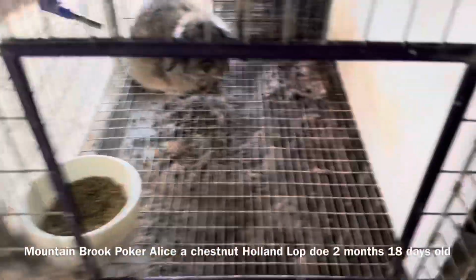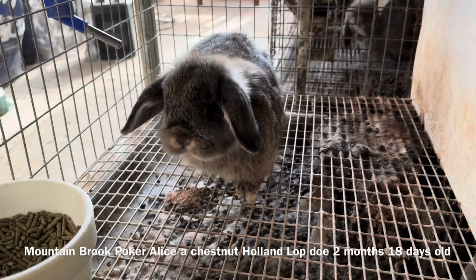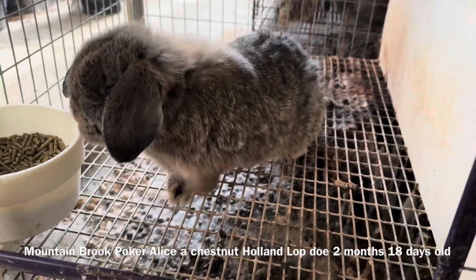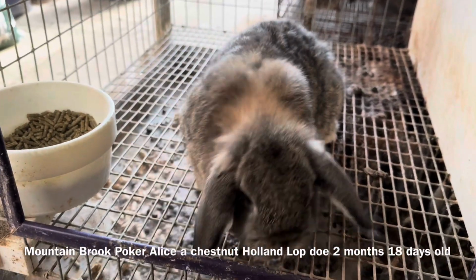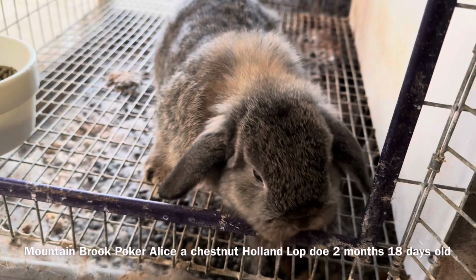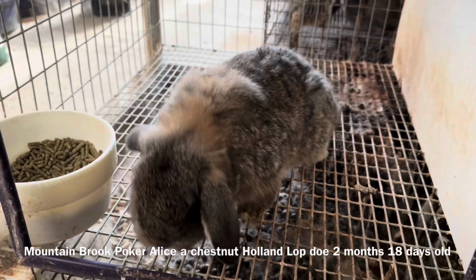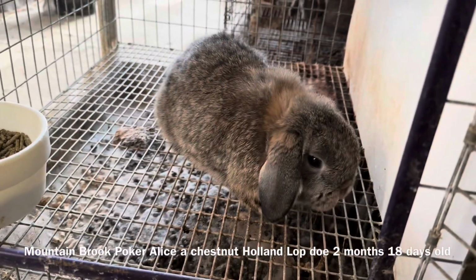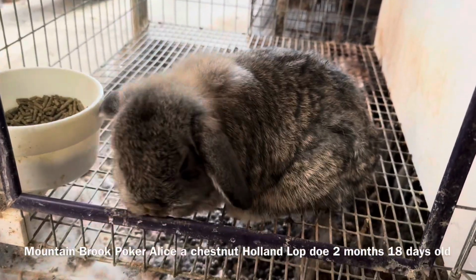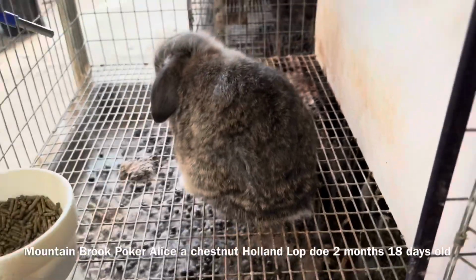Now let's look down at Mountain Brook Poker Alice. She is inbreeding with Mountain Brook Jasper and Mountain Brook Kitty. What is interesting is that between those two siblings, the one thing that is different is the sire, but yet it's from the same bloodline. It was two brothers, so you have Whistle Pop and you also have Mountain Brook Razzles. But if you look at the pedigree, you'll be able to see that.